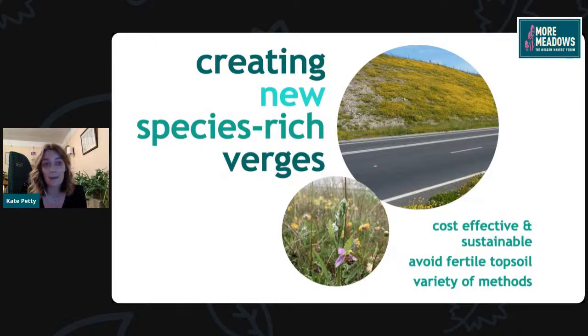Sometimes bought seed mixes might be your only option, and in that case, we'd always recommend our keeping the wild in wildflower advice. So using British seed and seed that's sourced as locally as possible and suitable for the area to keep the distinctiveness of the natural flora. And there's lots more info on sowing seeds, especially in urban areas, in the new edition of the Good Verge Guide, as well as in the Managing Grassland Road Verges Guide as well.